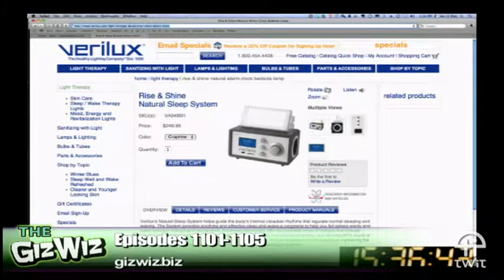The Rise and Shine. Looks like a printer. It's very funny. That's the light array on the top. Oh, that's the light. I see. You can lay totally down. And because Verilux does the daylight stuff for SADS, seasonal affective disorder syndrome, this would be good. That's why they call it therapy, because it would also give you daylight in your eyes.